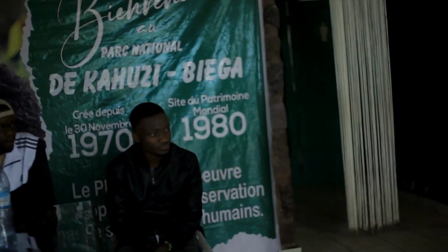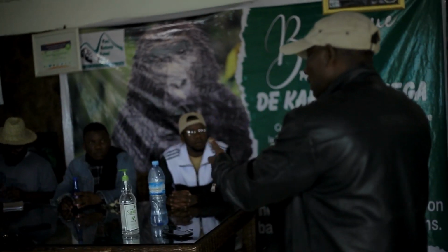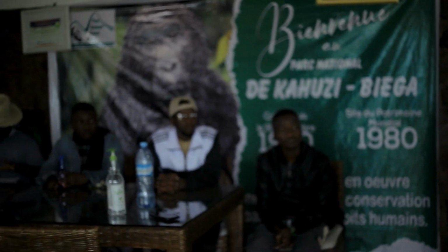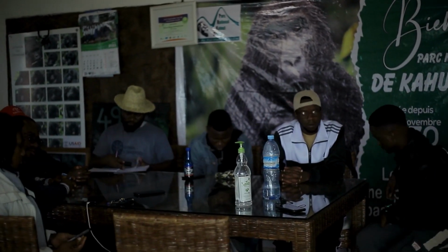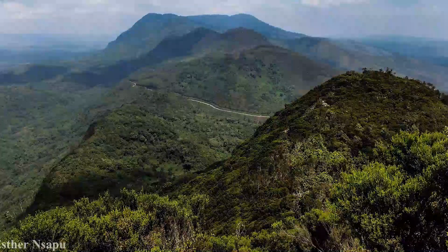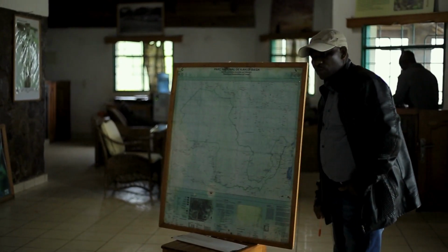So this is a map of Kahuzi Biega National Park. We usually provide the briefing to our guests, to explain what you are protecting, what they are going to see, and geographically where this protected area is located. This park has an area of 600,000 hectares, and it's divided in two blocks: a lowland block and a highland block. Those two blocks are joined by this corridor.